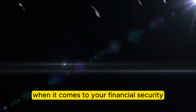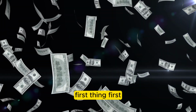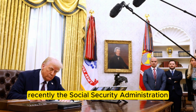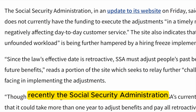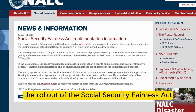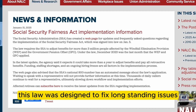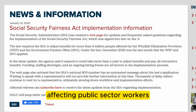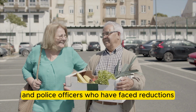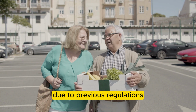Now, let's talk about what's been going on. First things first, let me tell you the reason behind the delays. Recently, the Social Security Administration (SSA) has been going through some major changes, including the rollout of the Social Security Fairness Act. This law was designed to fix long-standing issues affecting public sector workers, including teachers, firefighters, and police officers, who have faced reductions or even complete loss of their benefits due to previous regulations.